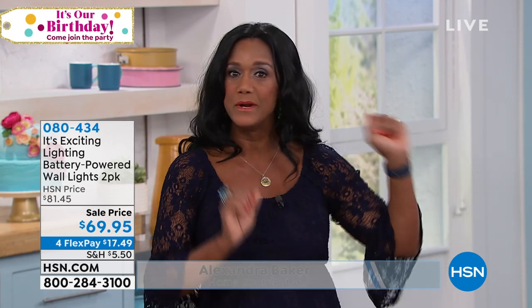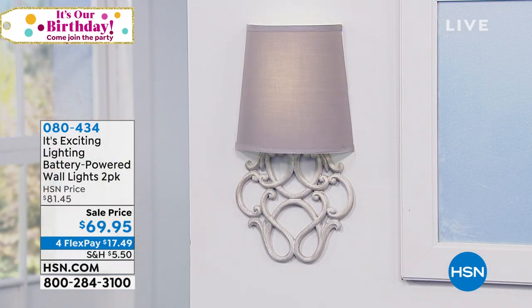Now, this is It's Exciting Lighting, the leader in battery-powered lighting, except once this is on the wall, and I'm going to show you in a moment how simple this is to put on your wall, just like if you were hanging a photo. You are going to be shocked to see that it's truly battery powered and not hardwired. Wow. In fact, I'm going to walk right over here.